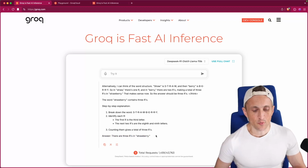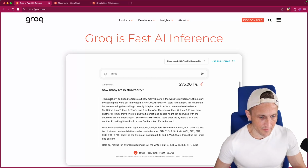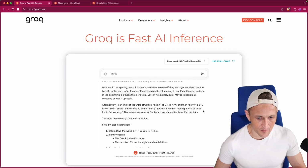So this is the new reasoning model, and thus we have the explanation up above as it thinks through the problem. You have the think tag here to open this up. There should be one further down to close that off. Yeah, you can see here's the end of the think section or the explanation of the reasoning, and then here's the answer down below.